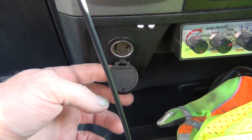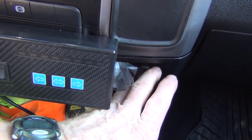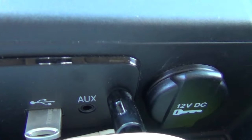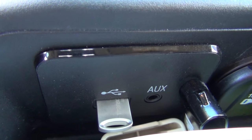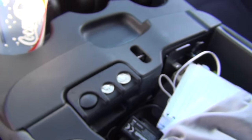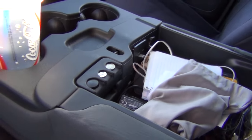You've got a power outlet on this side, and you've got a USB on this side. You got another power outlet here, and you've got an auxiliary plug, and you also have a USB drive there that plays to the stereo, so you can just do a little thumb drive like that.